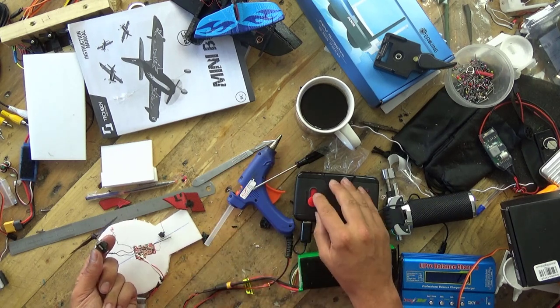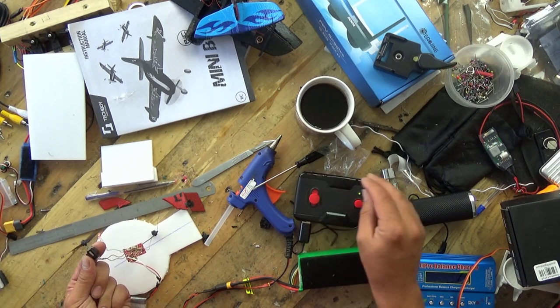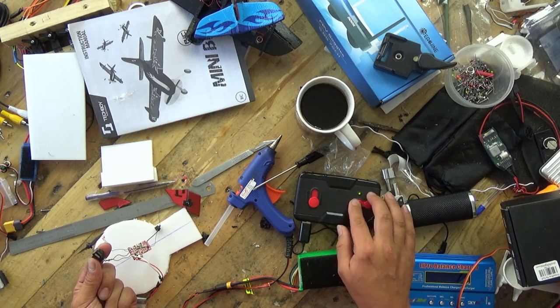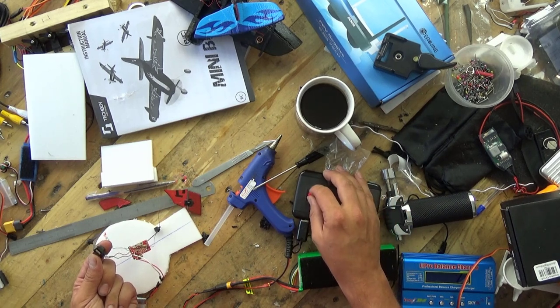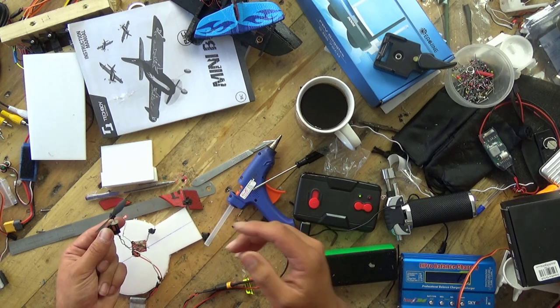Solder all that. What a ball bag. You've got to give it its due. It's quite a pokey little motor we got going on there.